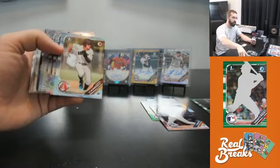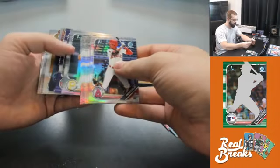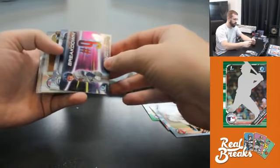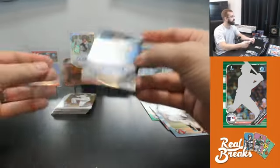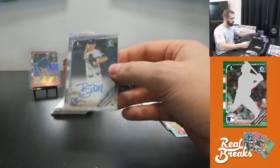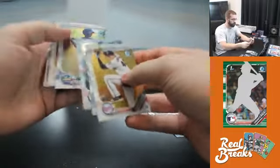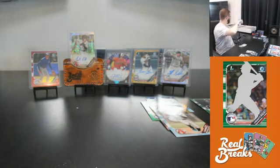Sky blue Corbin Carroll out of 499. Purple refractor Jamari Baylor. And Brady McConnell, first Bowman, Royals. Royals going to Chris Martin. In the base.